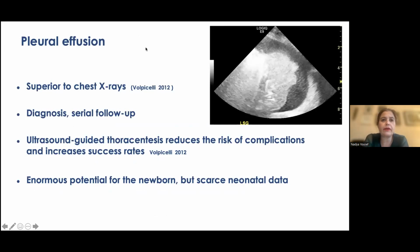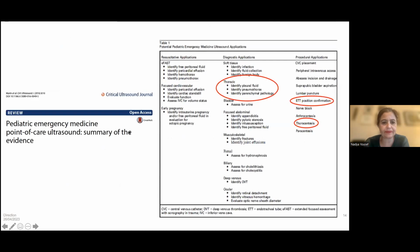And then another condition, pleural effusion, which we know we've been using ultrasound for a very long time. Going back to the evidence here, using lung ultrasound to diagnose effusion is safe. The diagnostic performance is superior to that of chest x-rays, and we can use it for diagnosis and serial follow-up. What we do know is that ultrasound-guided thoracentesis reduces the risk of complications and increases success rates. I would say there is enormous potential in neonatology, but until now, we don't really have any specific data.